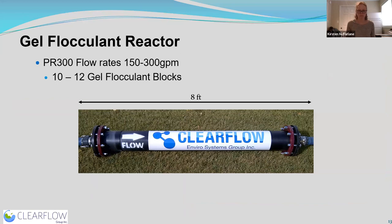This is our PR300, a very simple device. It's basically a pipe with a chain on the inside, which we put the blocks on. And then you put the device in your flow path.